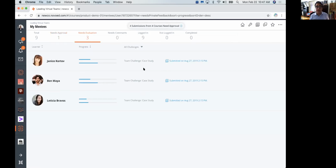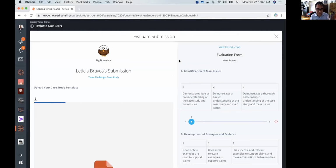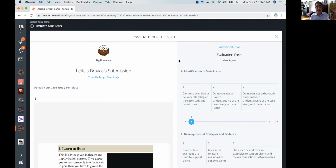But maybe you want to collect the feedback in a specific way. Maybe you want to get the feedback exactly the way you want to, as far as the way you're designing the program. Well, there's a way to do that too. So here, Mark is seen in a different filter or bucket of learners. He has 3 people that need evaluations to be completed. So he can click on what they submitted. And this is an activity that has been set up with formal structured feedback. This is that rubric I showed you from Leah's perspective as a participant.